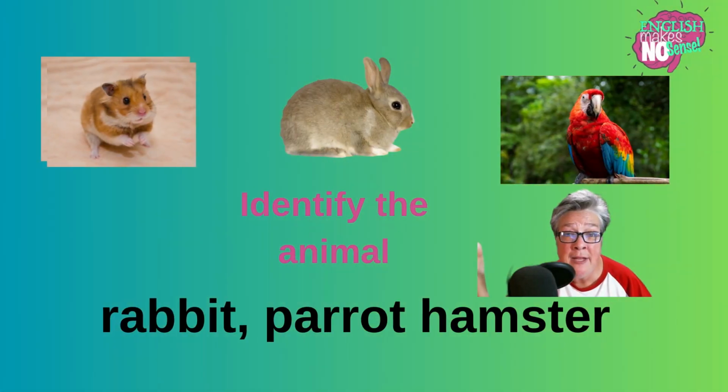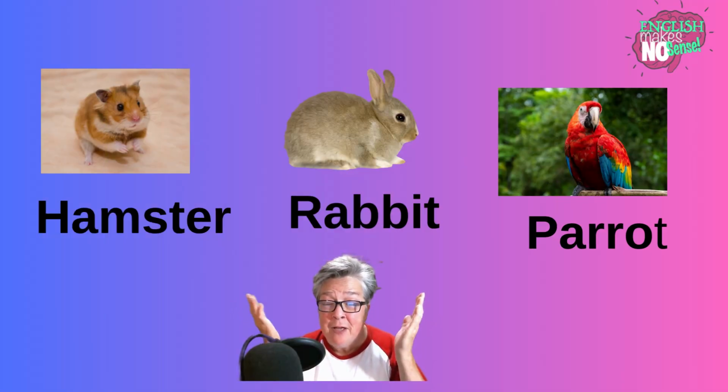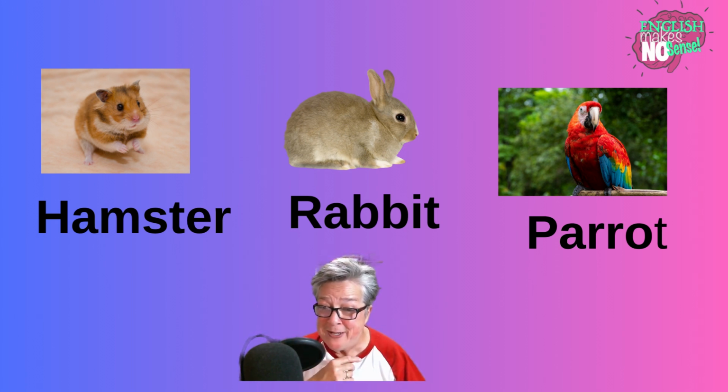Can you identify the animal? Which one is a rabbit? Which one is a parrot? Which one is a hamster? Write it down. Draw a line. Think about it. Are you ready? You got it? Let's go find out, okay? There are the answers. Hamster, rabbit, parrot. How did you do?